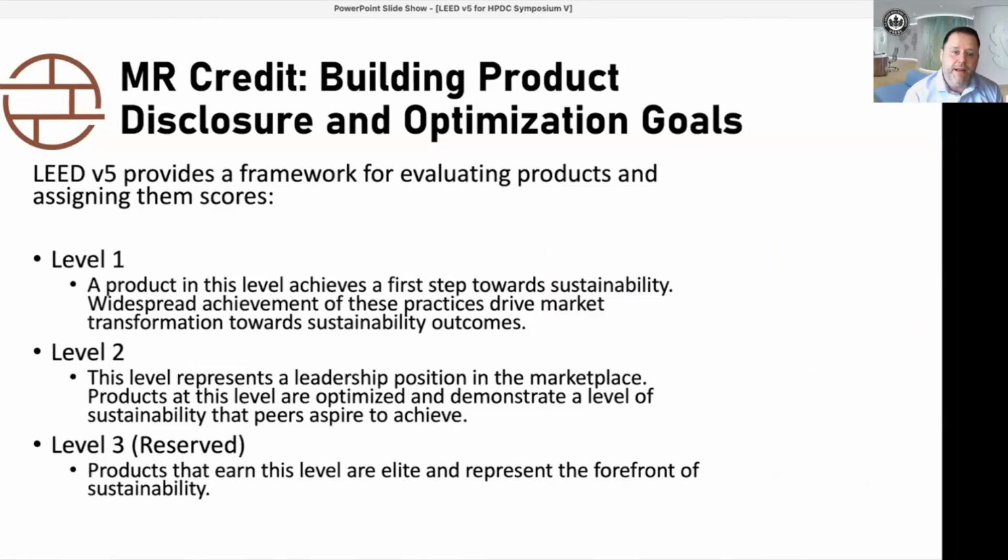So as I mentioned, we're providing this scoring of product documentation in version 5. We have 3 levels that we've defined. Level 1 is the first steps towards sustainability, and these things will lead to market transformation. So things like getting EPDs, more of them out there in the marketplace, getting HPDs, more of them in the marketplace. We know that leads to market transformation, and it enables more information about products and materials, and lets us optimize and start setting benchmarks and ways to reduce and provide better products. So things like that are a level 1 in this version.